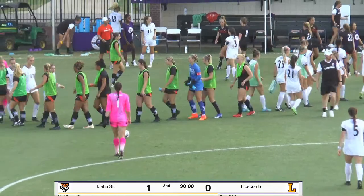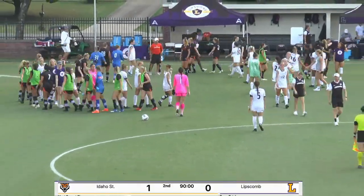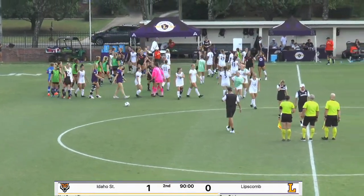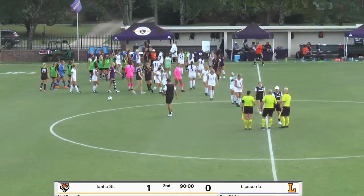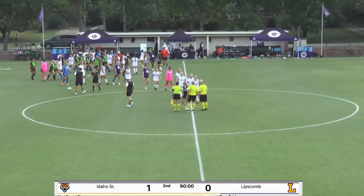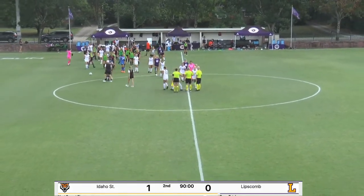This one will sting for the Bisons for a variety of reasons. They tallied up 15 shots. They took 7 corners. They dominated possession. They did everything right except for find the back of the net. And Idaho State, the beneficiary of an own goal in the 7th minute. The Bengals walk away with the win. They improve to 1-1-2. Lipscomb falls to 1-3.